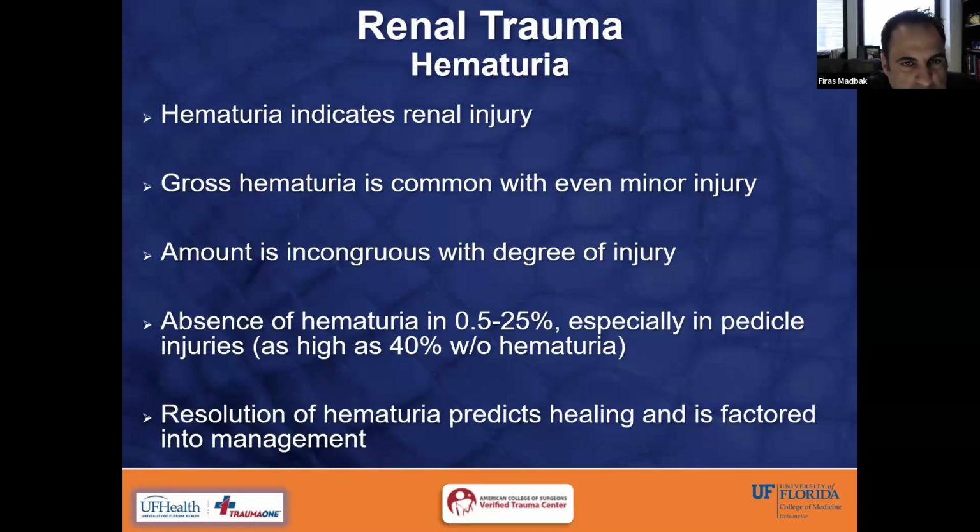As far as diagnosis, if you put a Foley catheter in and there's any hematuria, assuming that it goes in without resistance, then you have to think about a renal injury. Gross hematuria is common even with minor trauma, and the amount is actually incongruous with the degree of injury. So the severity of injury or the grade doesn't correlate with the amount of hematuria.